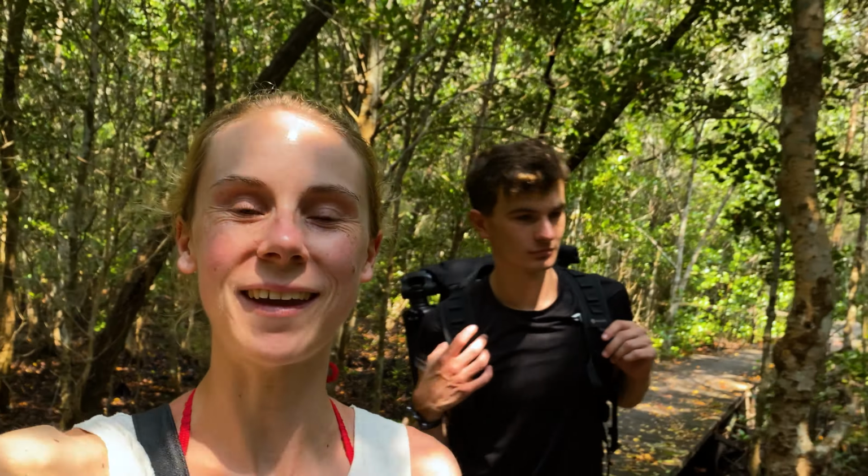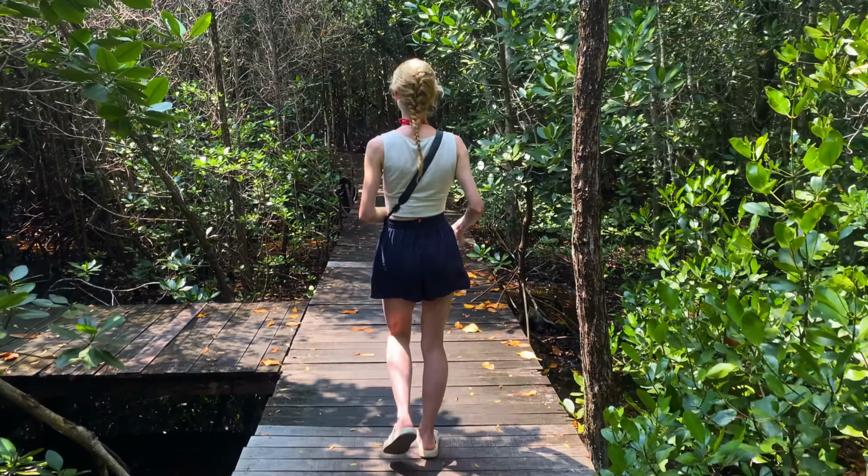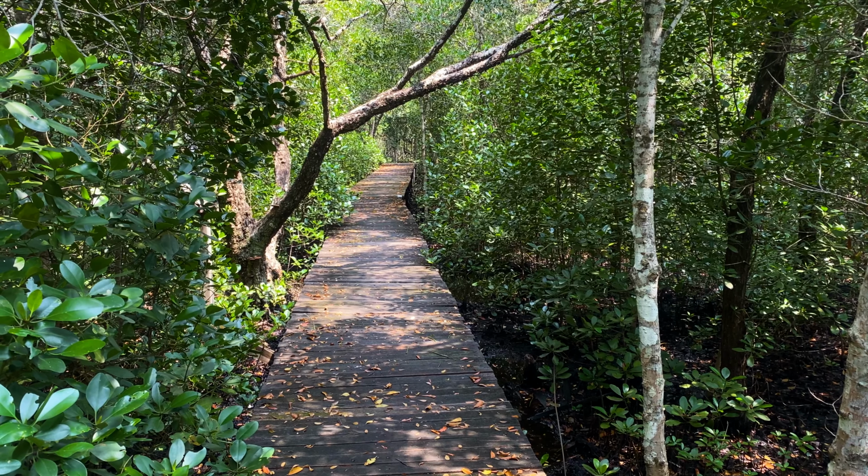Come for a walk in the mangroves. Near the north of the island is this beautiful mangrove reserve. We've got these boardwalks walking all the way through. It's very shaded, it's very peaceful, and it gets us out of the sun for a little bit.